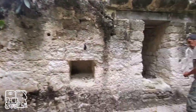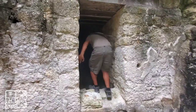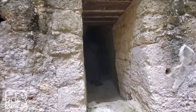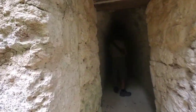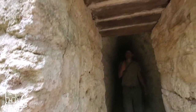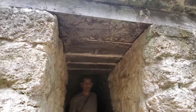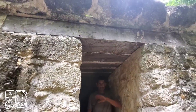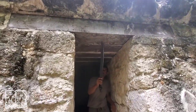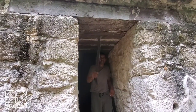Now we're going to access the inner building. This was set here by the archaeologists because the original wood was gone. It was rotten. So they placed this here about 40 years ago. And as you can see, termites are already doing their job.